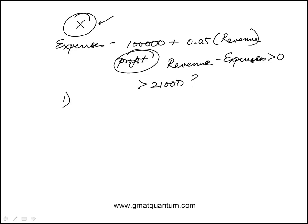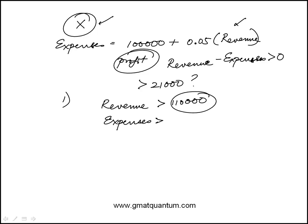Statement 1 says the company's total revenue from the sale last year was greater than 110,000. And all that tells me is that the expenses are going to be greater than, with 5% of that being 5,500, you add that to 100,000 and it would be 105,500. That's all that tells me. It doesn't really tell me anything about how many units because we don't know revenue per unit. So 1 alone is insufficient.